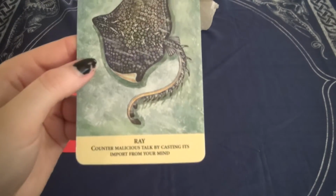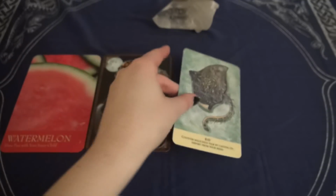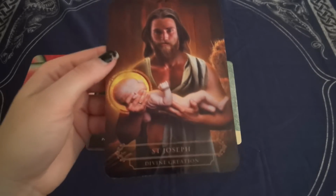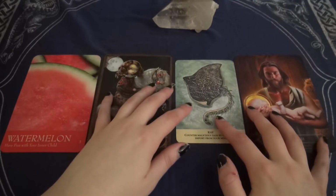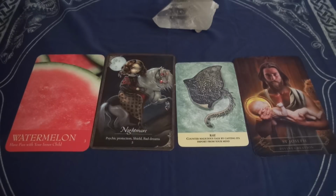For the animal, we have the ray, counter malicious talk by casting its import from your mind. And we have Saint Joseph, divine creation. Okay, well, this is heavy energy. Okay, that's the first thing I'm going to tell you guys. What Spirit is relaying to me is that this is very heavy, dense energy. So I feel like automatically you guys have, one second.